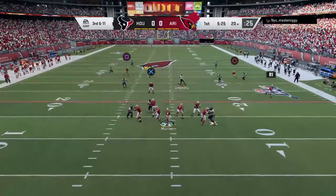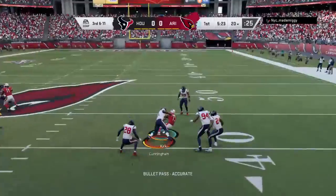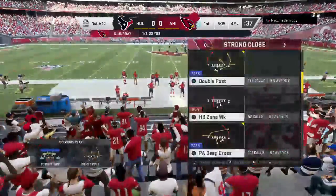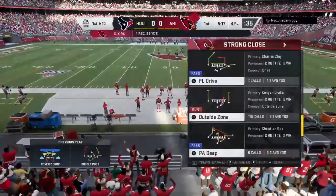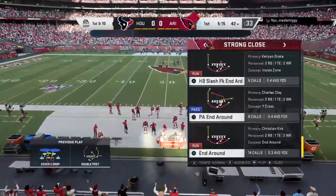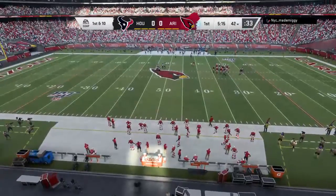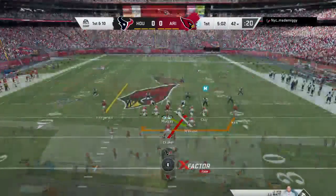Throwing is Murray on third down. And able to find Kirk, complete. And they're going to get this beyond the 40 before he's taken down. A good pickup there, a 22. First and 10 at the 42-yard line.